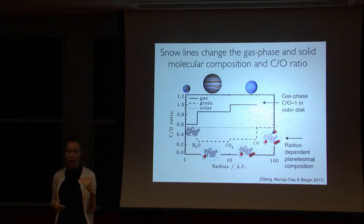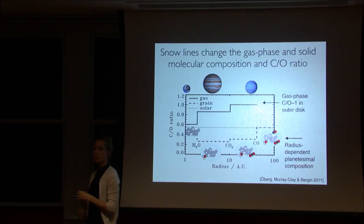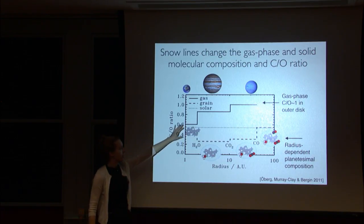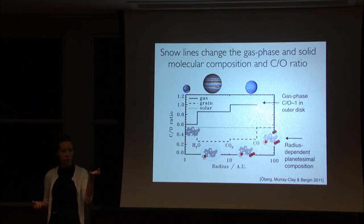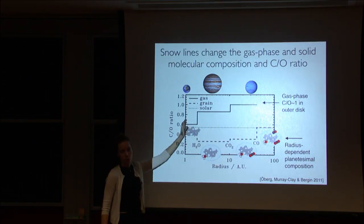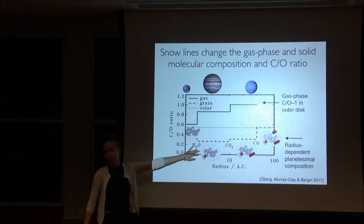These sharp transitions mark the locations in this particular disk model where water, CO2, and CO condense out, so where we have these different snow lines. If we start looking at what happens at the water snow line, you take all the water that was previously in the gas phase and you put it into grains. As a result, your carbon to oxygen ratio in the gas will go up because you just moved a bunch of oxygen out of the gas phase, and you will end up with grains that have mainly water on them.